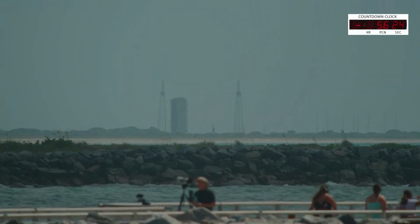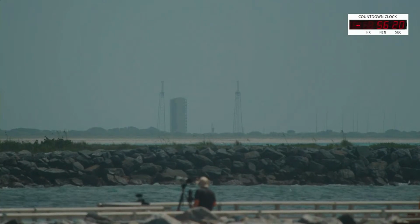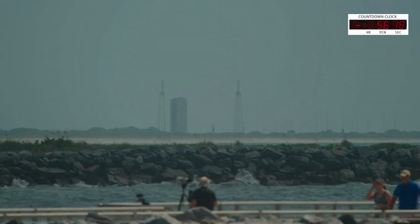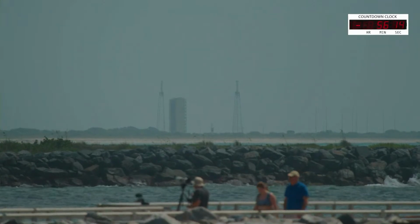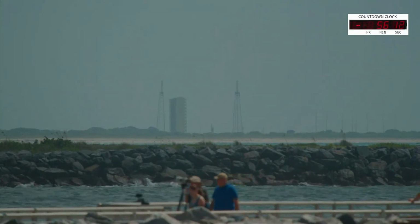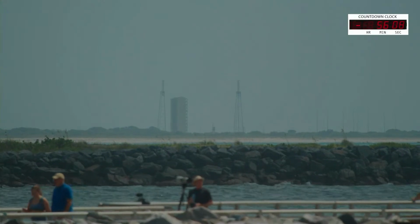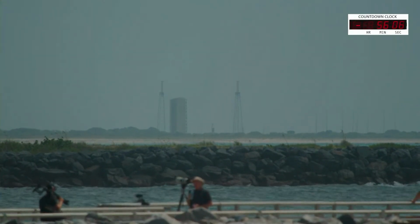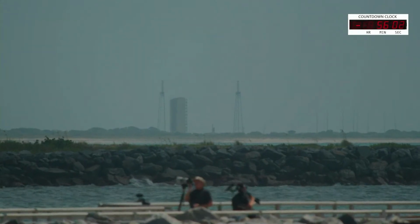Good morning from Florida's Space Coast, where you're looking at a live view of Space Launch Complex 46 this morning, where Astra is set to launch its small satellite launch vehicle during a 2-hour window opening at 12 p.m. Eastern Daylight Time, or 1600 UTC. This mission will be deploying the first two of 6 Tropics hurricane research satellites for NASA.